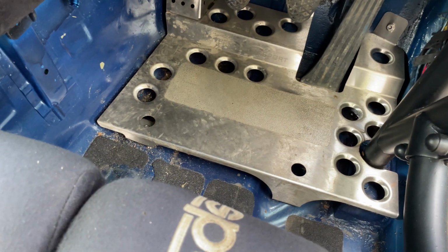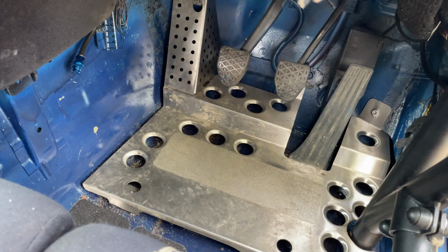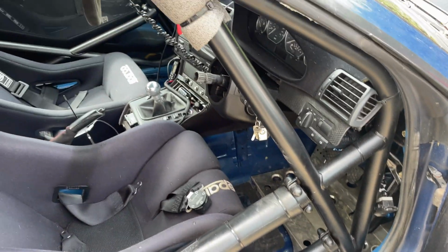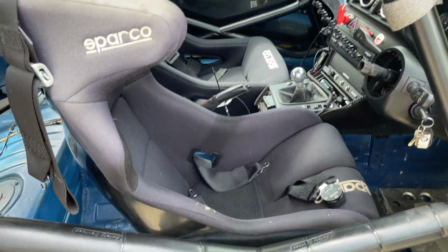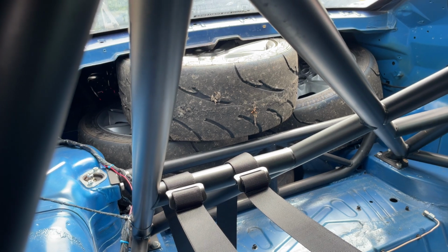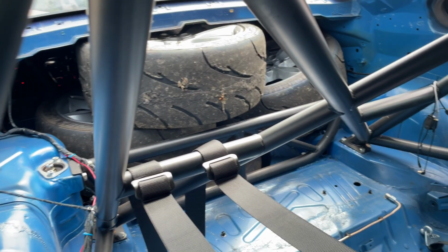When you take the carpets out on this thing, it leaves a big dip, so there's a nice little racing floor. Nice for heel and toe. The main safety aspect, of course, is the roll cage, bucket seats and full harnesses. Plenty of room in the back, especially for spare tyres, and especially if you've removed the rear bulkhead already.